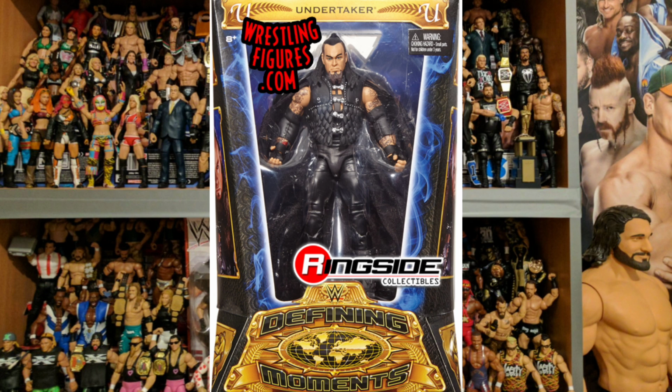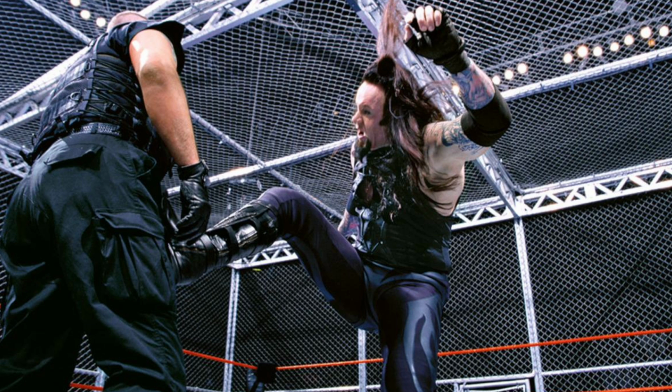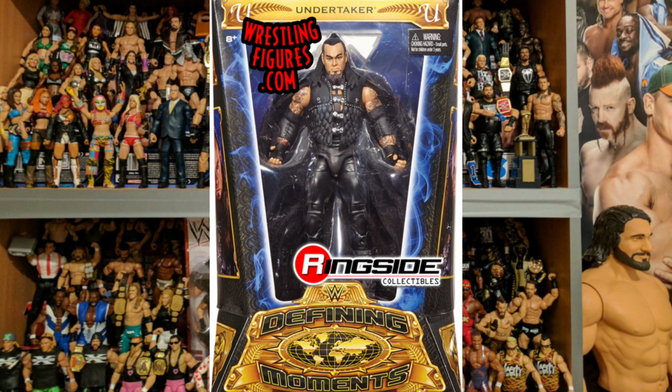Undertaker Ministry next. This was out in October 2015. Great detail with the cape and textured ring attire. This is his Hell in a Cell match attire from WrestleMania 15 when he was up against the Big Boss Man. Fabric cape. It's just absolutely full of detail, this figure, with buckles and belts and loads of things.